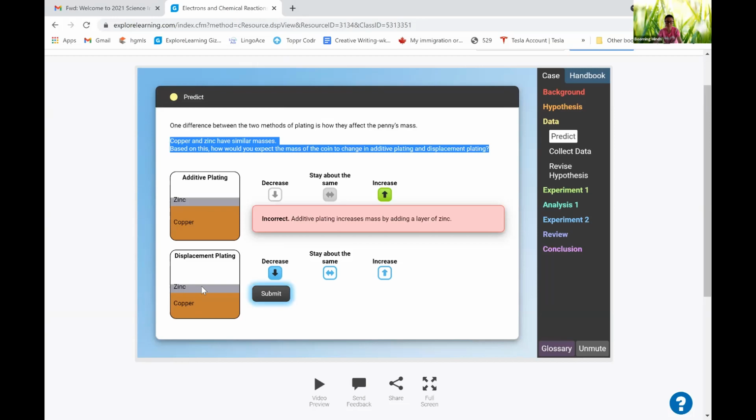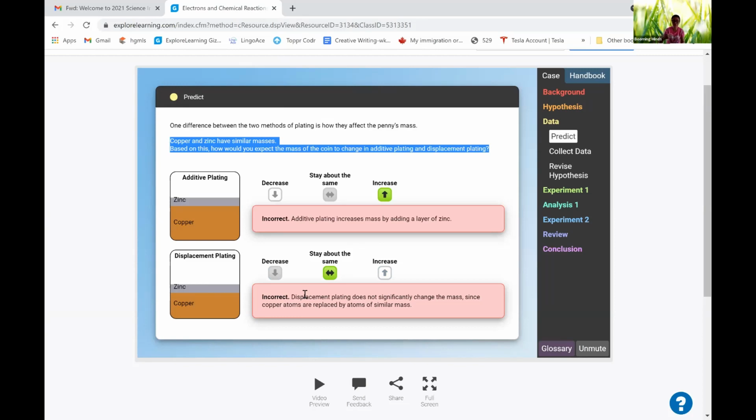Do you have the periodic table open? So the answer to this, if you're just replacing copper with zinc, they're roughly the same mass, right? So their atomic masses are similar. So their masses are the same.